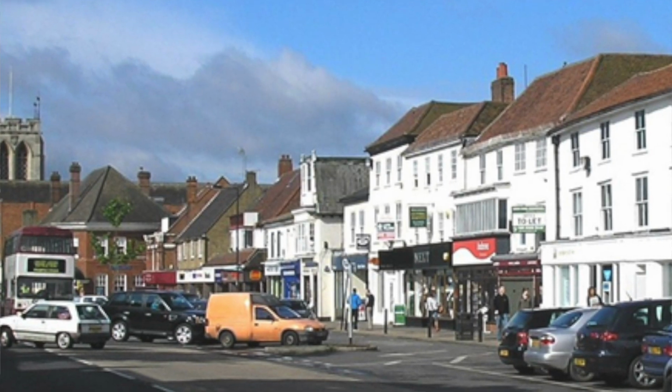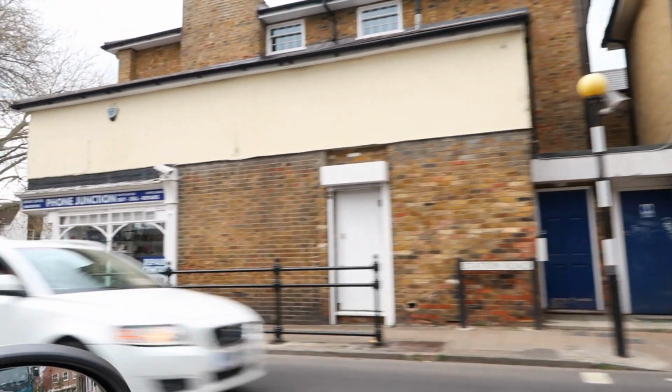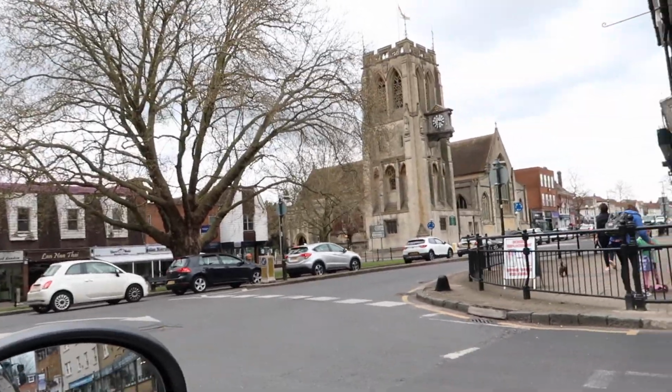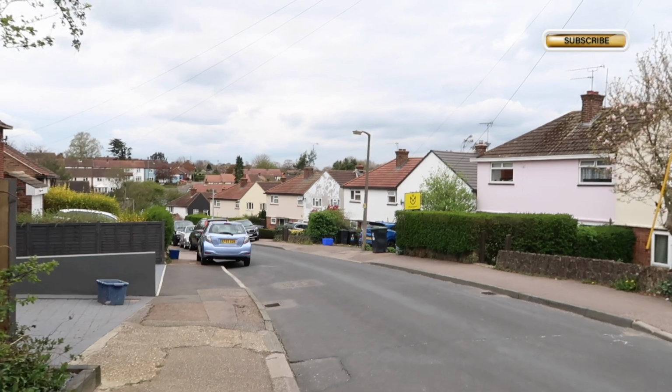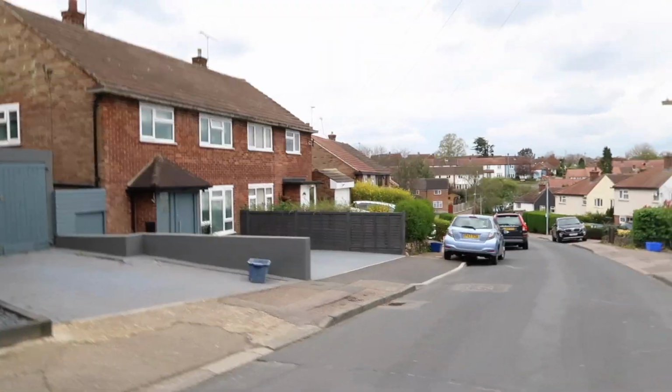Epping High Street, you get a lot of really cute cafes and things like that. It's really beautiful and also gets very busy. Look at these gorgeous views. It's very hilly actually, which means you get some nice views from different angles. This is one that's been renovated, but also this is the one I wanted to show you guys.